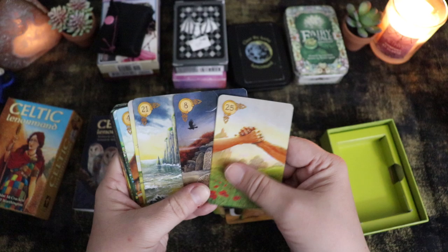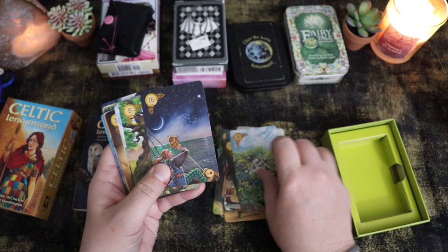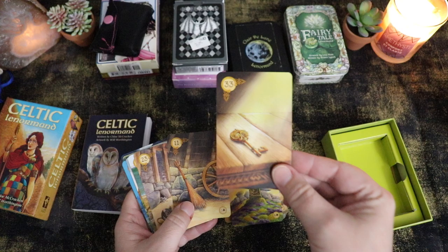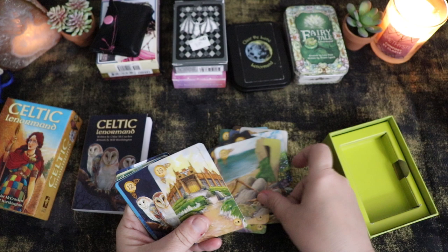Celtic nods. It's a little bit trickier to use out of the gate than the original Lenormand, something with less cluttery images, because again, there are full painted scenes here, or full illustrated scenes. Something like that, the key is really easy. Same thing with the broom and the mice and the anchor. But here I'm hesitating. What is 19?